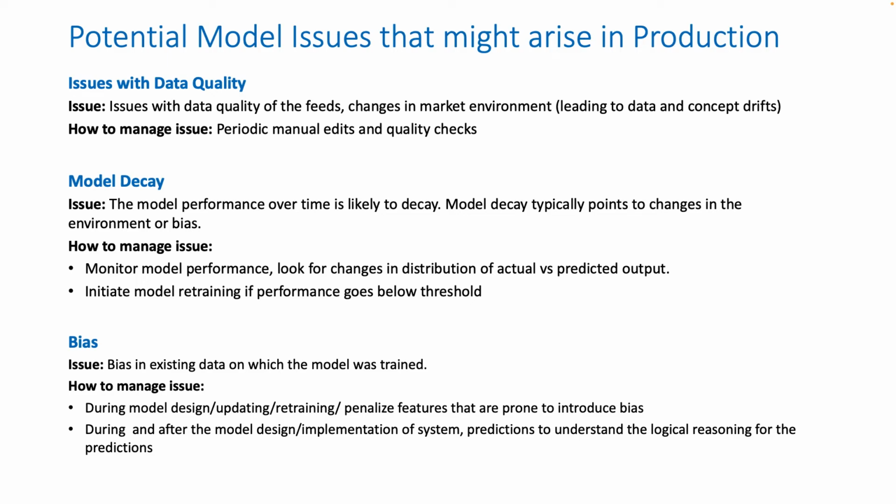Model decay. The model performance over time is likely to decay. Model decay usually happens because of changes in the environment or bias. The way to manage this is to monitor the model performance, look for changes in the distribution of actual versus predicted output, and initiate model retraining if performance goes below threshold.